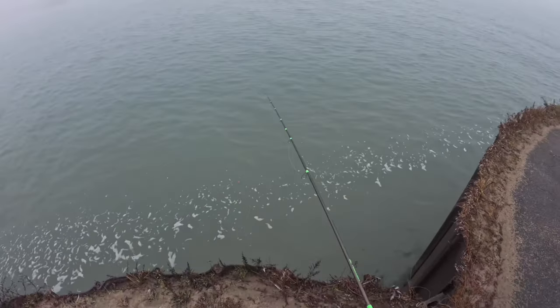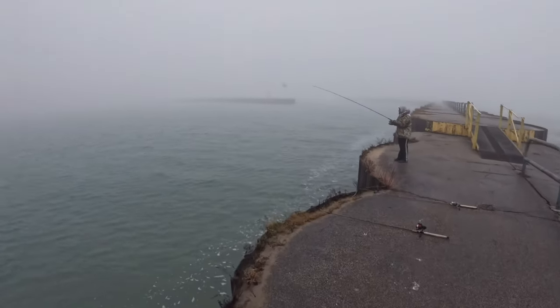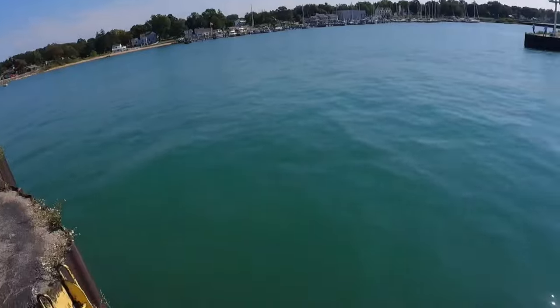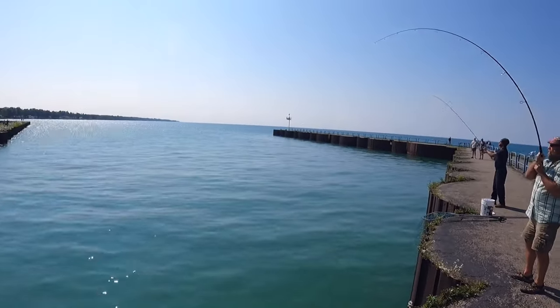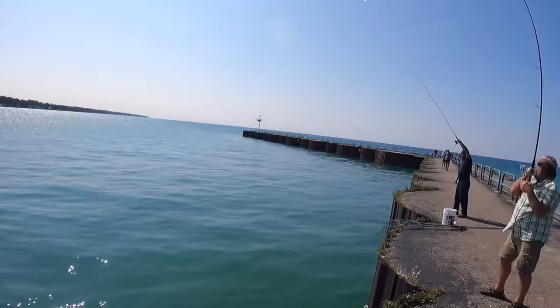How did you lose him already? Gosh! It was pure silver. Where are you at? It looked like a steelhead. Could be wrong though. Maybe a nice coho. Where are you at, Dad? Right straight towards you that way.